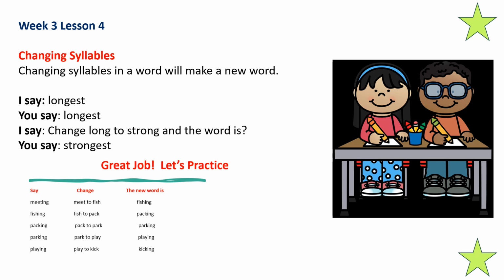Say longest. Change long to strong, and the word is strongest. Good job. Say meeting. Change meat to fish, and the word is fishing. Say fishing. Change fish to pack, and the word is packing. Say packing. Change pack to park, and the word is parking.